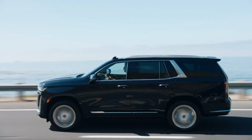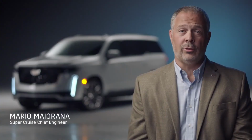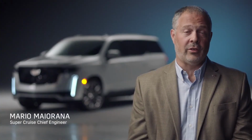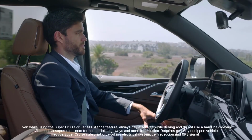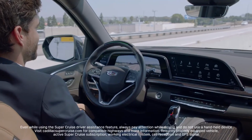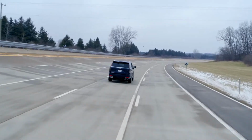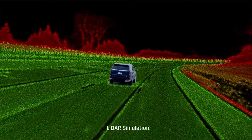Escalade will be the first full-size SUV with available Super Cruise. Super Cruise is the only true hands-free driver assistance system for compatible highways. Unlike other driver assistance systems, Super Cruise utilizes two advanced technology systems, a driver attention system and a LiDAR-generated high-definition map, both providing added confidence for the driver.